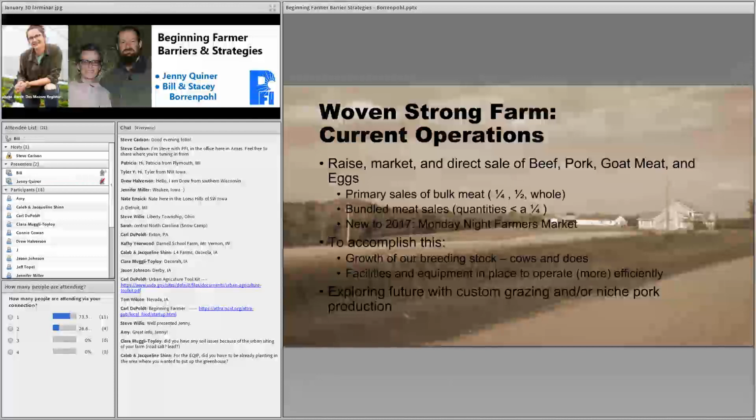So we've grown our breeding stock for both our beef as well as our meat goats. In fact, last year we seemed to only throw does on the goat side, so our goat herd got quite a bit bigger this last year. And then we'll talk later about our facilities and just how much that's changed over the last several years. Things that were very hard at the start and kind of cobbled together have flowed a lot easier. And then currently we're talking to neighboring farmers.